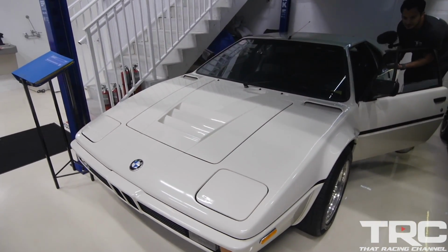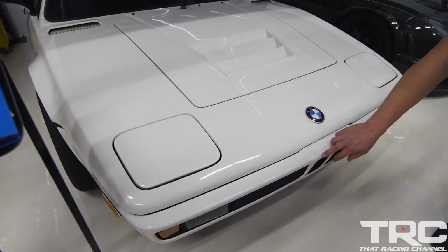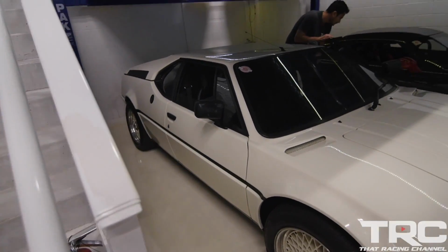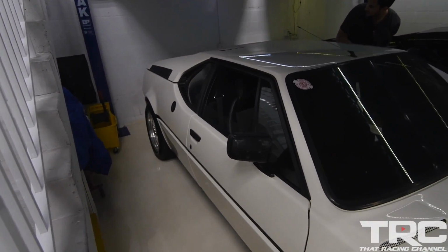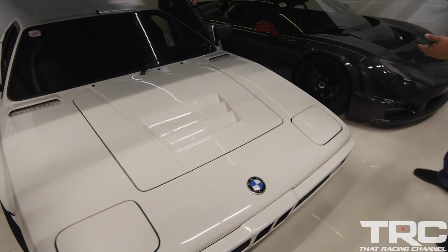Yeah, it does have a little bit of a front end appearance, and when you look at the grills, it is similar. It's like an 8 Series front end with like a Testarossa. Not the same side vents, but the rear kind of reminds me of a Testarossa a little bit. And wait till you look at the engine bay. When you open up the engine bay, it's unreal.